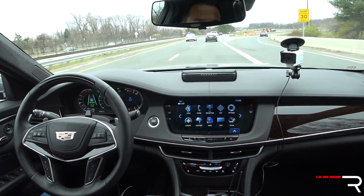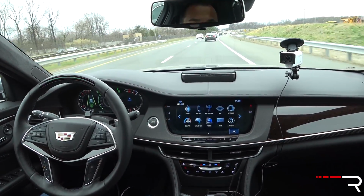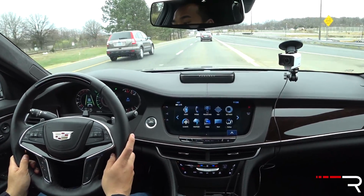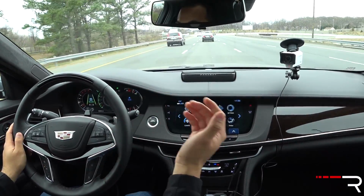So what happens if I just completely ignore it? I'm gonna completely ignore it right now. I'm just not gonna look at it. It's gonna start blinking. See, it's starting to blink. And if I don't respond, it's gonna start beeping at me and vibrating my seat. It says Super Cruise disengaging, take control of the wheel. So that basically tells me, hey, the car is saying you're not paying attention. Maybe it thinks you've fallen asleep.